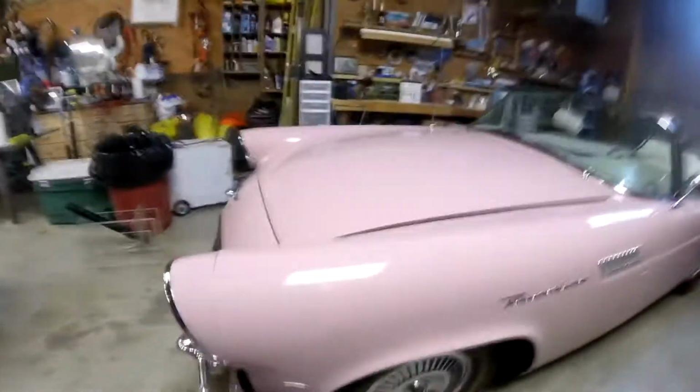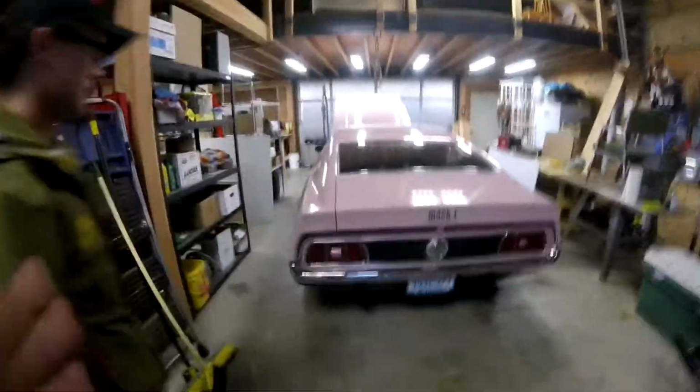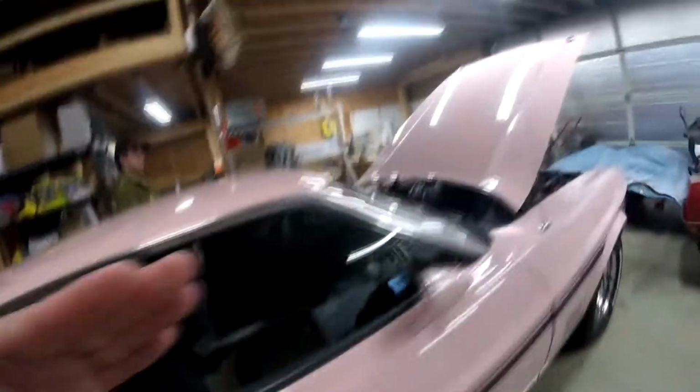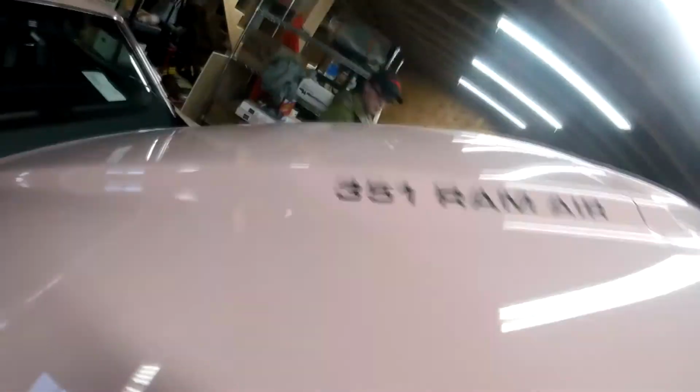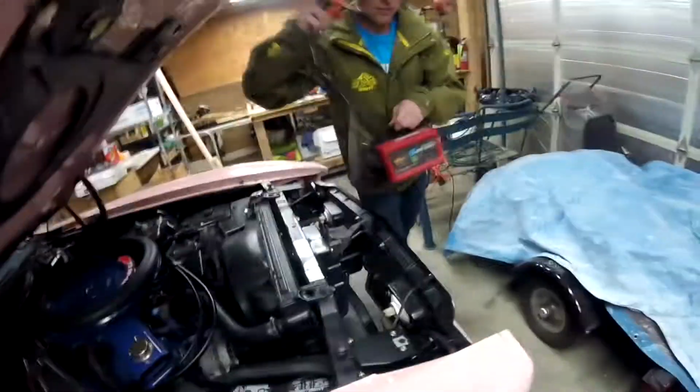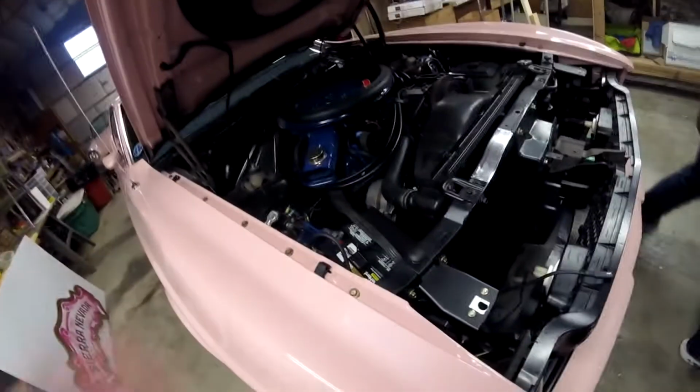As you can see, should we tell them some more about this one up front here? Oh yeah. So here we have a pristine condition, also in the very same pink, 1971 Mach 1 Mustang with the 351 in it. And it's got the ram air intake. It's the Cleveland 351 4-barrel carb. 351 ram air 4-barrel carb. And as you can see, one of the cleanest engine bays you'll ever see, including brand new off-the-lot cars from today. So we'll go ahead and take off the charger here, and we're gonna see if it'll start up.